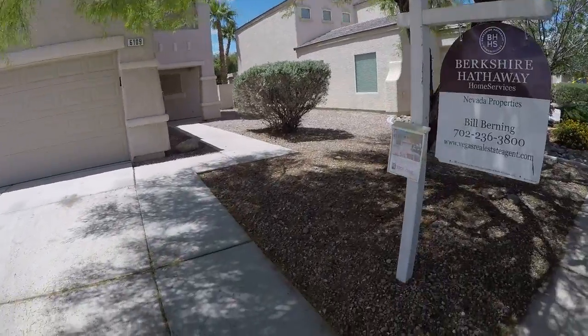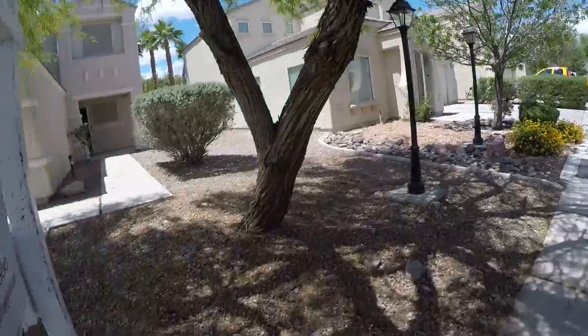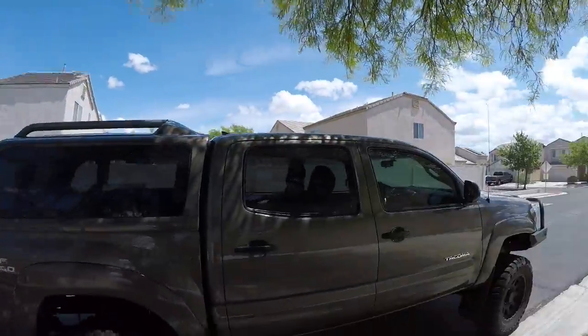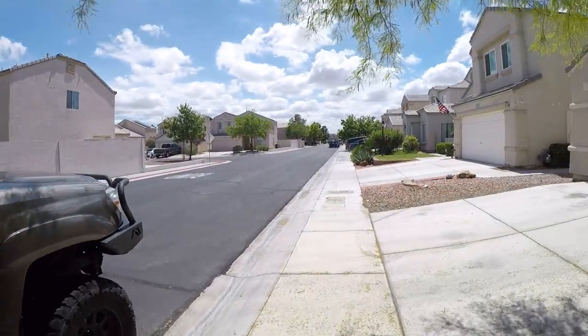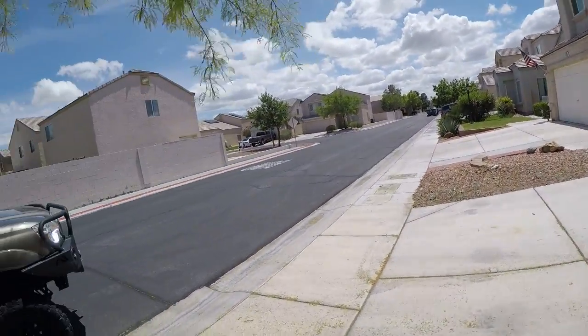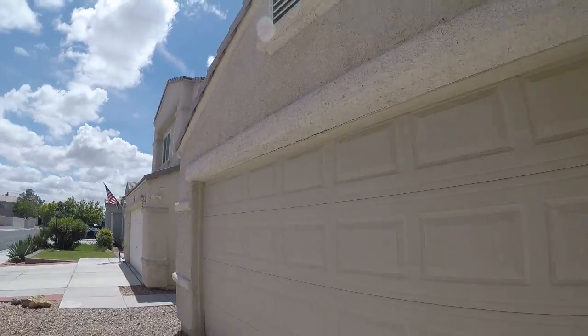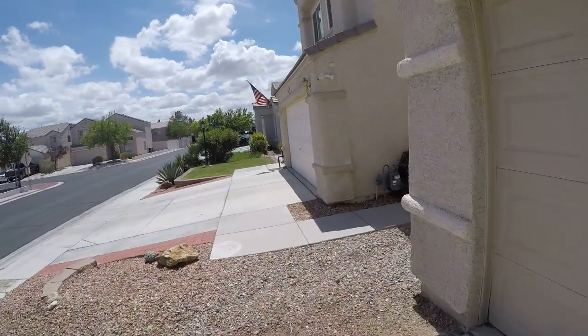6109 Crystal Talon. I'm going to do a little bit of a cleanup here, some of these leaves. There's a really cute community garden and playground area. You can't park on that side of the street, but it's not necessarily a bad thing. The streets have a nice wide feel to them.